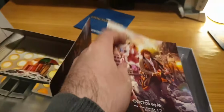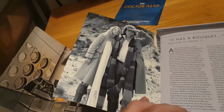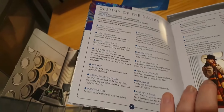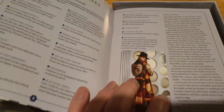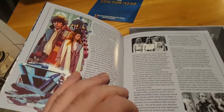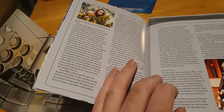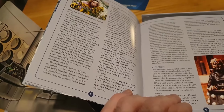Here we have another booklet here, so if we open it up, they're pretty standard now. We get your image there, get an introduction, then you get a rundown of what's on each disc. Some stuff on there. And then you get a blow-by-blow account of the creation of each story, which is very comprehensive, very impressive, I must say. You really get a real education from reading these things, especially if you didn't know any of it already, like myself, for the most part.